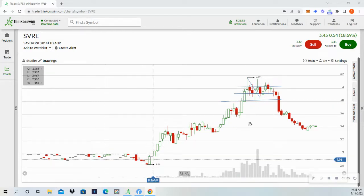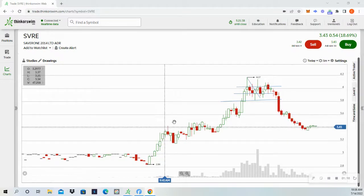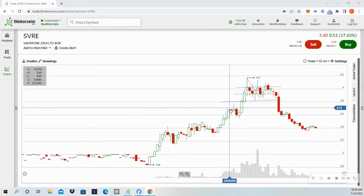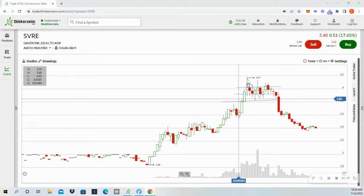So overall uptrend, solid pattern. You can see over here, if you're just playing the resistance breakouts, there's a lot of money to be made in that. See, every time it broke resistance, it spiked, consolidated, and then eventually broke resistance again. So that was kind of my overall idea when getting in it up here.